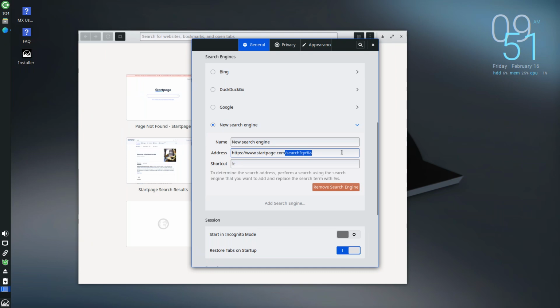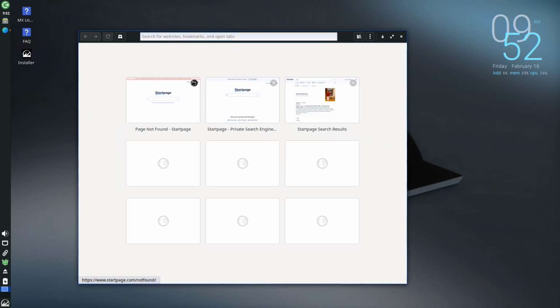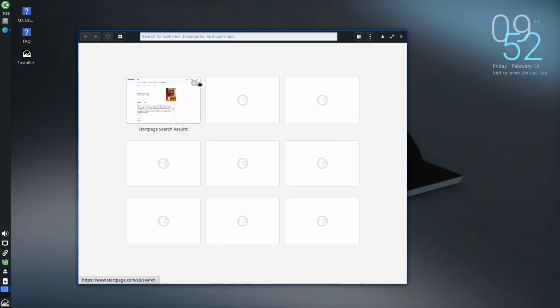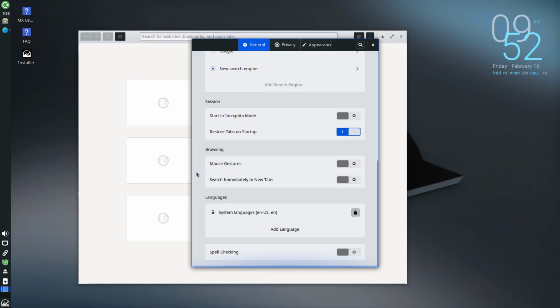This search query part might depend on the specific web search engine that you're using. I don't know, but Startpage works anyway. You can just add your own custom search engines there. Even Firefox doesn't have that feature, so that's pretty neat. There are some pretty cool things about this.